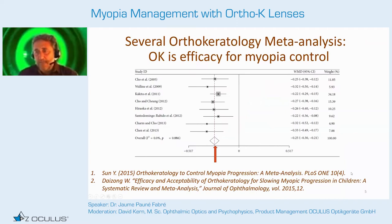Today we are much better off because we have different meta-analyses. This one is from 2015, but today we have even more evidence that myopia can be slowed down by Ortho-K. Not every child has the same result. For example, you could have a result between these lines. Some children will have a beautiful control, another child will not be exactly perfect, but all of them have some effect in myopia control. This is important, and that places Ortho-K as a gold standard in myopia control for contact lenses.